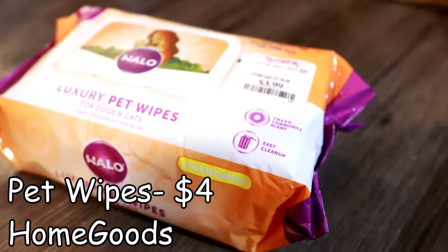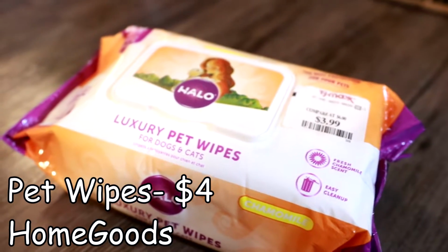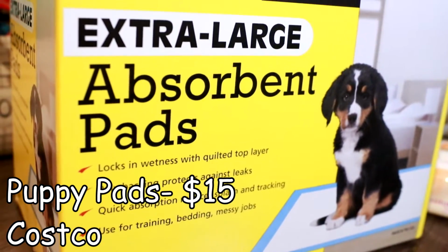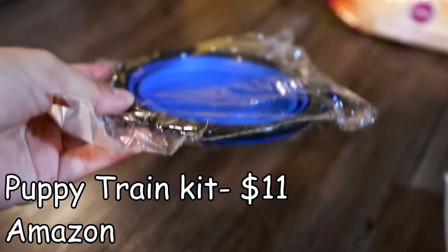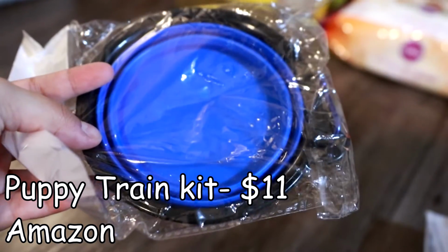Pet wipes are also super important for wiping paws, eyes, and ears. Puppy pads are obviously an essential when trying to indoor train your pets. This dog bowl actually is one of those expandable ones. I got it in a training kit.